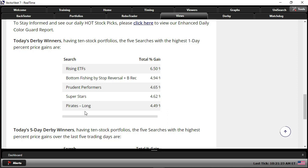When the market truly explodes off of a bottom, more times than not, you will see at least 4 or 5 bottom fishing searches in the one-day Derby winners. So that's another thing that we'll want to watch out for if we do get confirmation or if we do get follow-through here over the next couple of days.